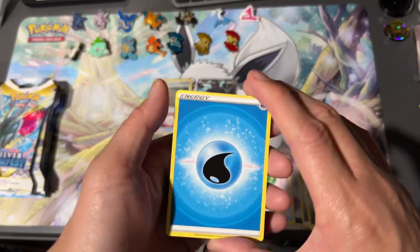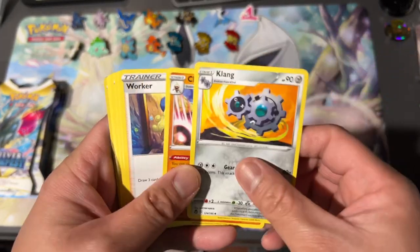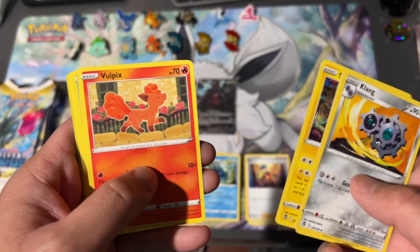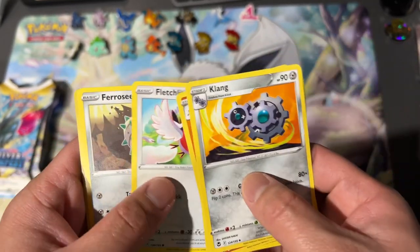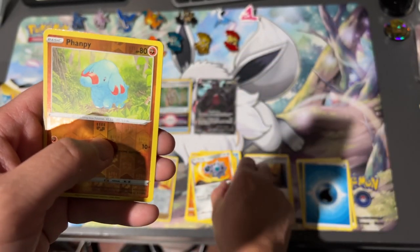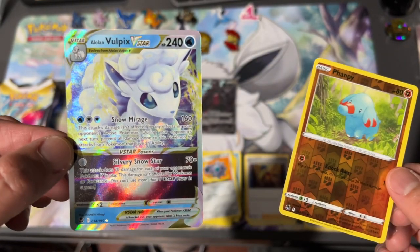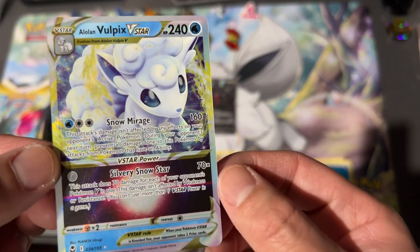We got the Regieleki pack art. So we're starting with this Water Energy. We got Klang, Clay Doll, Trainer Card Worker, Stunfisk, yeah, I read it right. Vulpix, Snorunt, Fletchling, Ferroseed, Fanfi. I see something behind. We got another hit. This is crazy. Oh my god, what is it? Alolan Vulpix V-Star already? Look how cute.